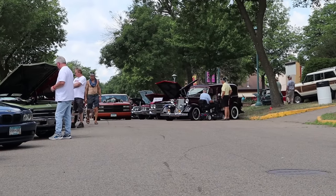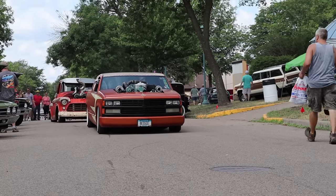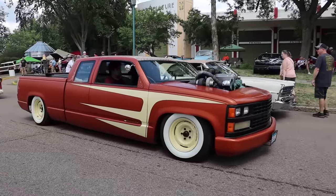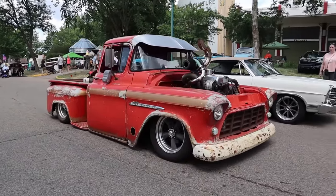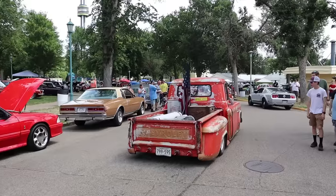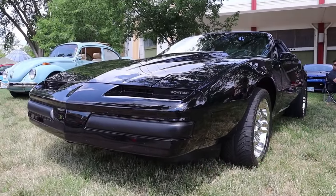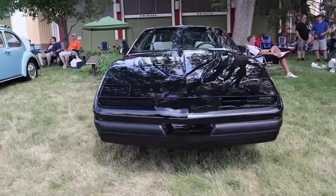Here comes Bessie. It's a custom. It's got a Detroit diesel in it. Kind of cool, old '89 Pontiac. Rick and Penn's garage right here on site, or you can always go to continentaltire.com for more info.